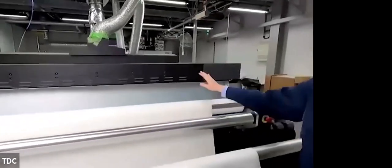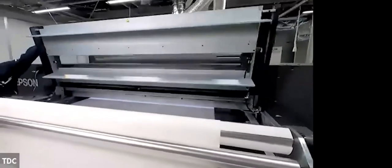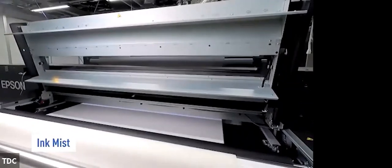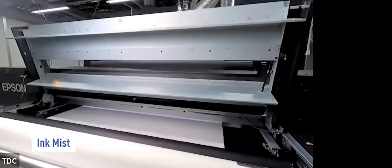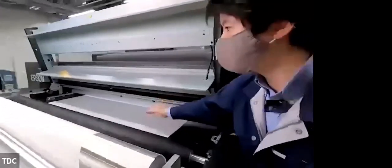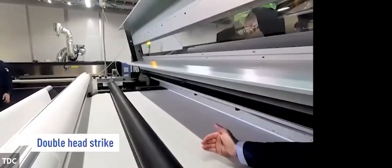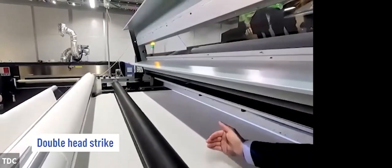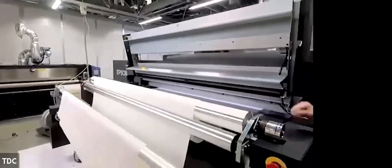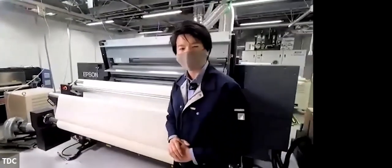And the second one is inside of the printer. It has ink extraction system. With the air, we can exclude ink mist to outside. And the last one is on the belt. It has a dual sensor system. With this sensor, we can detect the fabric folding and wrinkles. With these systems, we can protect heads and printing quality.